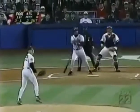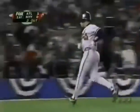Dealing with the left-handed McGriff. That's into left center field. Slicing to range, but it falls in front. Lemke scores, and it's 1-0 Atlanta here in the first.